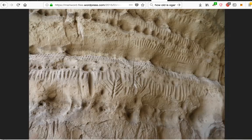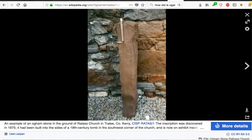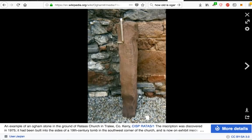Okay, now, this right here, Black Mesa, Oklahoma. This right here, Ogham. Pronounced Ogham, modern Irish Ogham, or old Irish Ogham, is an early medieval alphabet used to write the early Irish language in the Orthodox inscriptions from the 1st to 6th centuries AD, and later the Old Irish language from the 6th to 9th centuries. There's roughly 400 surviving Orthodox inscriptions on stone monuments throughout Ireland and Western Britain, and also America. Oh yeah. Columbus, step back, get back. Christopher Columbus isn't the alpha dog anymore. No, the Celtics were hanging out with the natives.